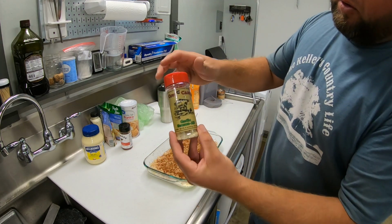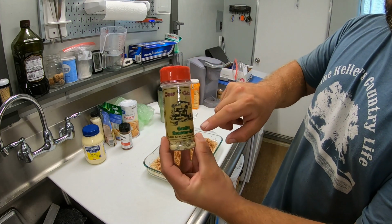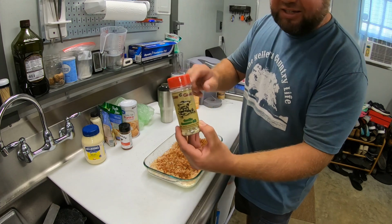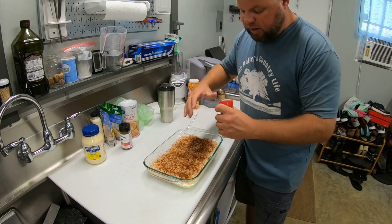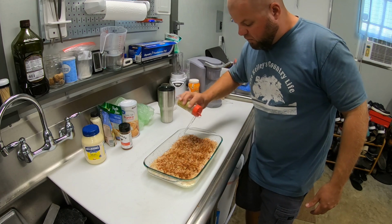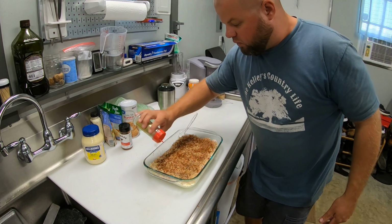Now we had a viewer on our other channel send us some of this cow camp seasoning. This does have quite a bit of salt in it. It's garlic seasoning. We love garlic. You got to put garlic on here. So we might as well just use this since it has the salt that we also need for the fish and the garlic we're looking for too.